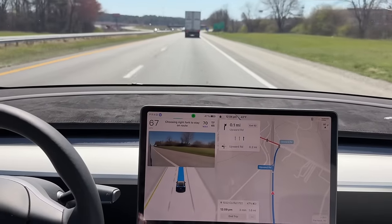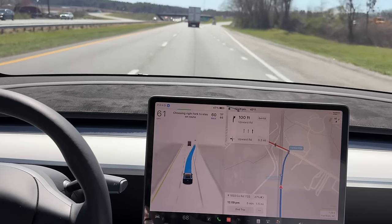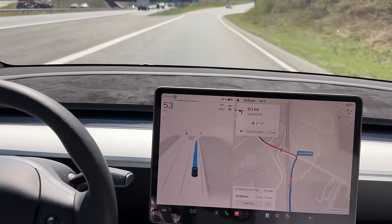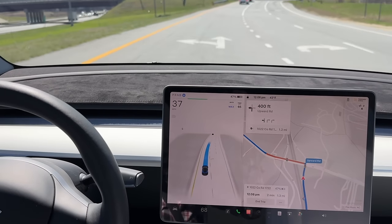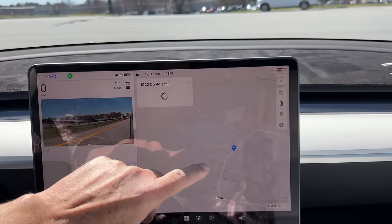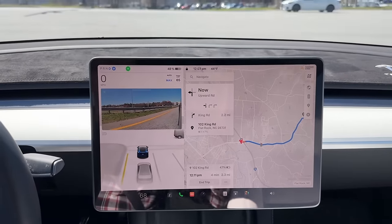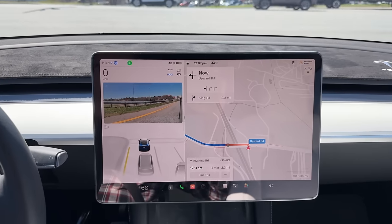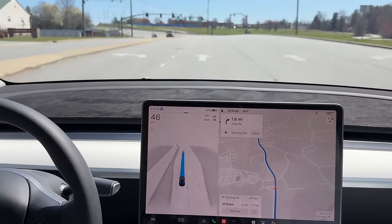We're about ready to get off the interstate here. Getting off an upward road, heading towards Richard's house. I've just picked a point going down Long Shoals Road, just to show you how it does. Let's see how this goes. This is a twisty, turny road.